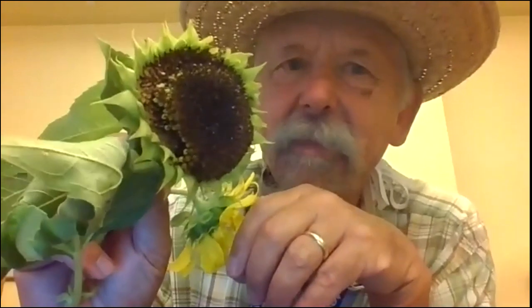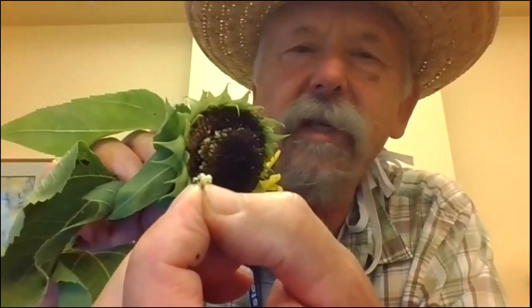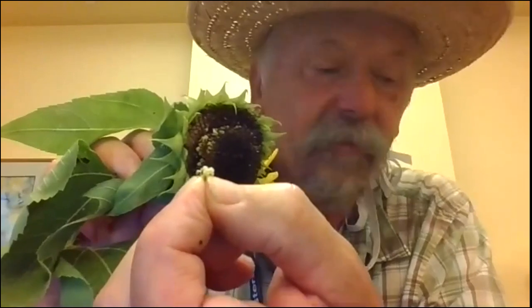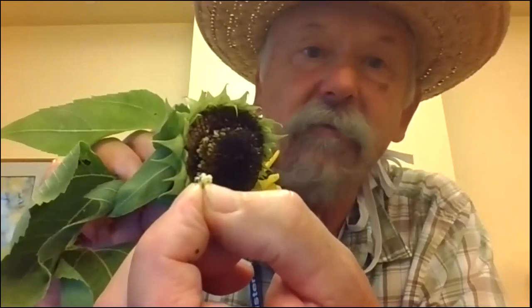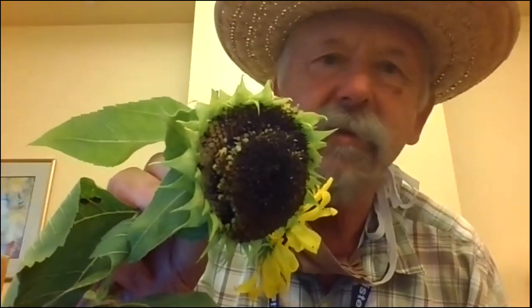There may or may not be. I picked that just this morning. There are a lot of birds out in the garden having breakfast. Oh, there's some little green, unripe seeds that the birds didn't even like. They're waiting for them to turn into sunflowers too. So I'm going to be covering some of these with a paper bag and we'll save seeds for next year.